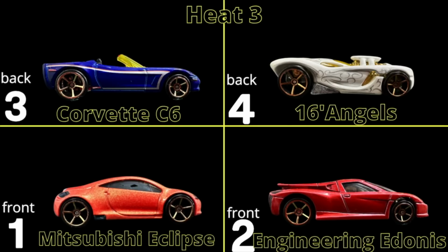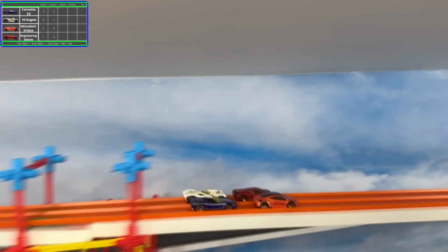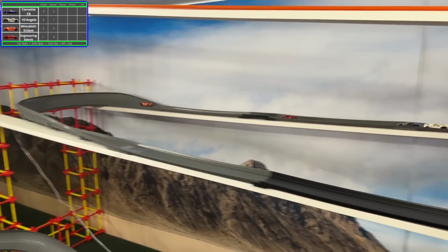But now with that first place finish, the Mitsubishi Eclipse is out in front in terms of points. And they are starting in front this time in heat number 3. But as we get into the lane merger, that could change. But he goes around the outside and he manages to hold on to the lead, and he's trying to expand it as the race progresses.